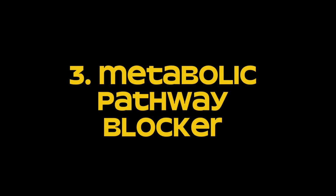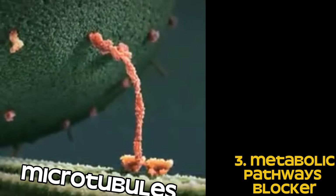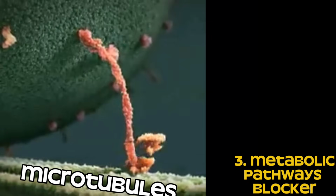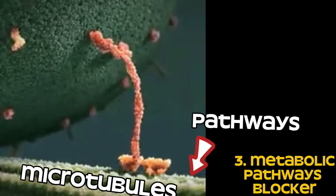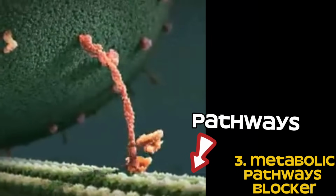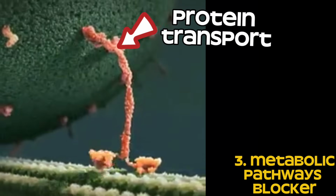The third way Fenben has an action against cancer is through metabolic pathways. Understanding metabolic pathways is critical to understanding cancer. The way I think of it is that a metabolic pathway is like a train track within your body which enables proteins or genes or other material to be moved around.